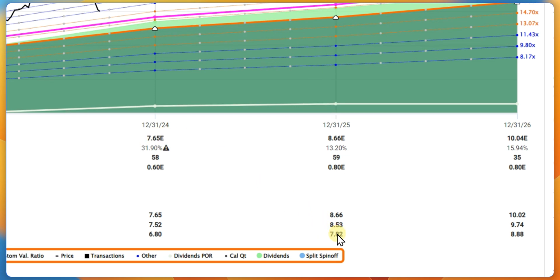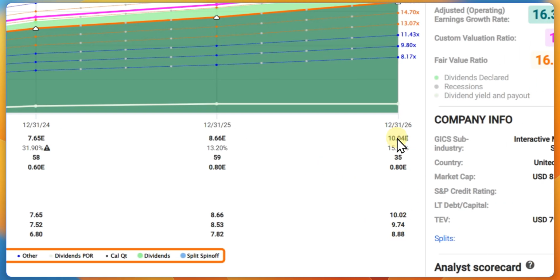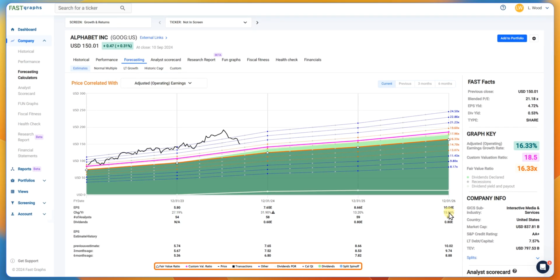Now in the same sort of sense here for 2025, we can see again over the last 6 months the estimates have increased for earnings in 2025 and 2026, representing 13% growth and almost 16% growth now for 2026 being estimated.